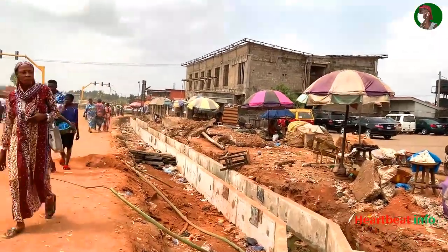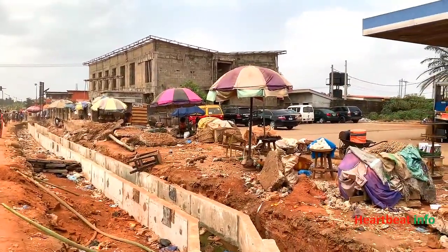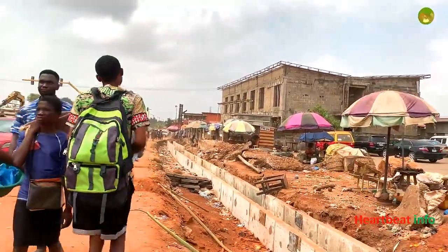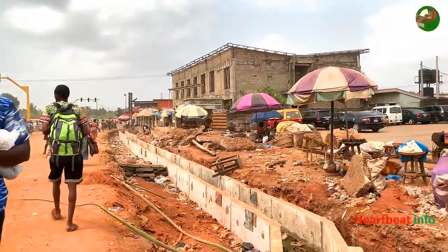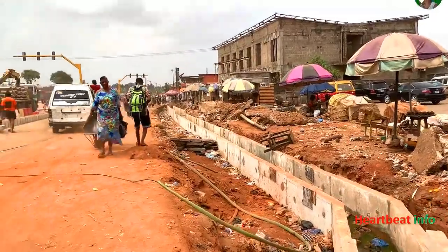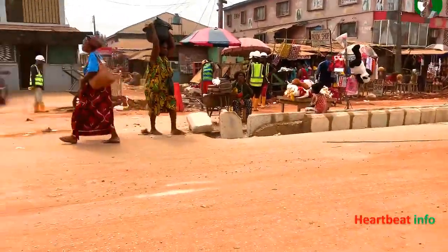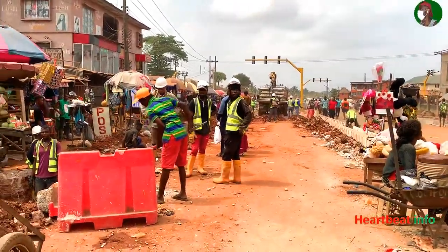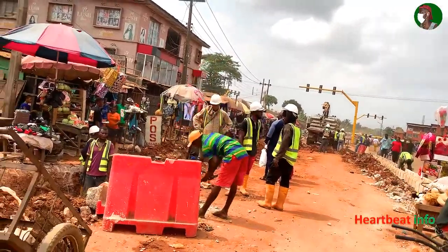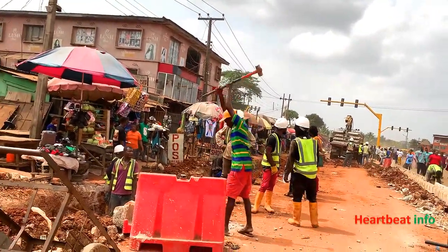This side now, they have put the gutter inside this place, and also they put it at all the major points in this area. So we see a lot of improvement inside this our great city, and a lot of repair work happening inside this city.